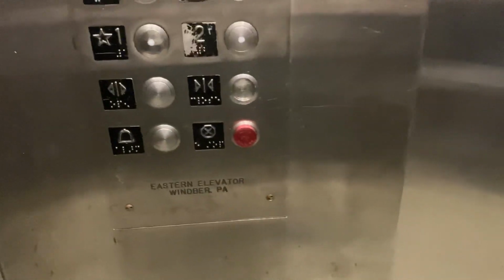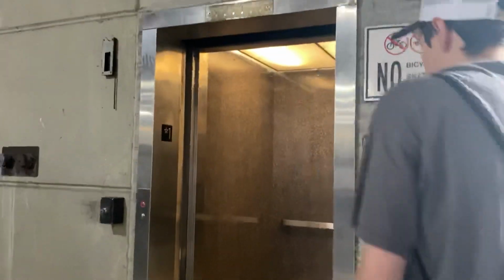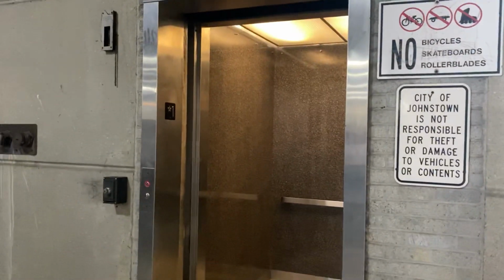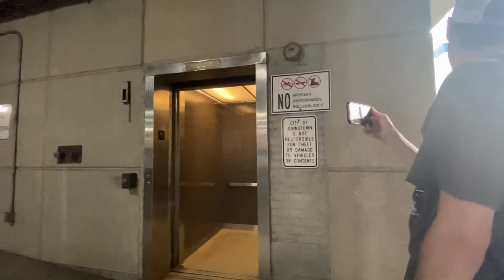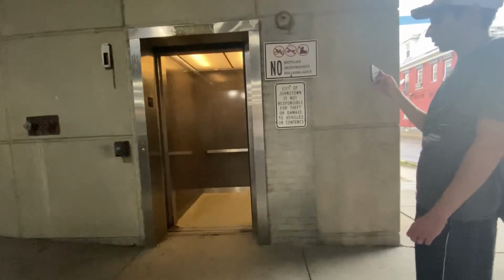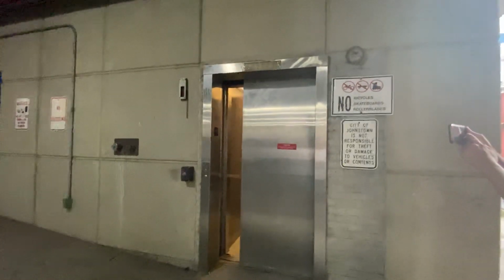These are Adams fixtures. It's got a jolty stop to it. All right. It shuts down and that's it.